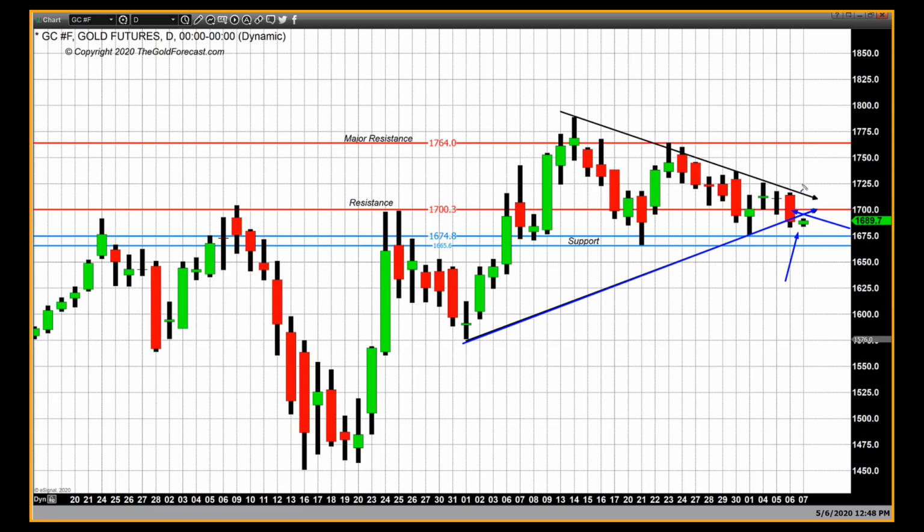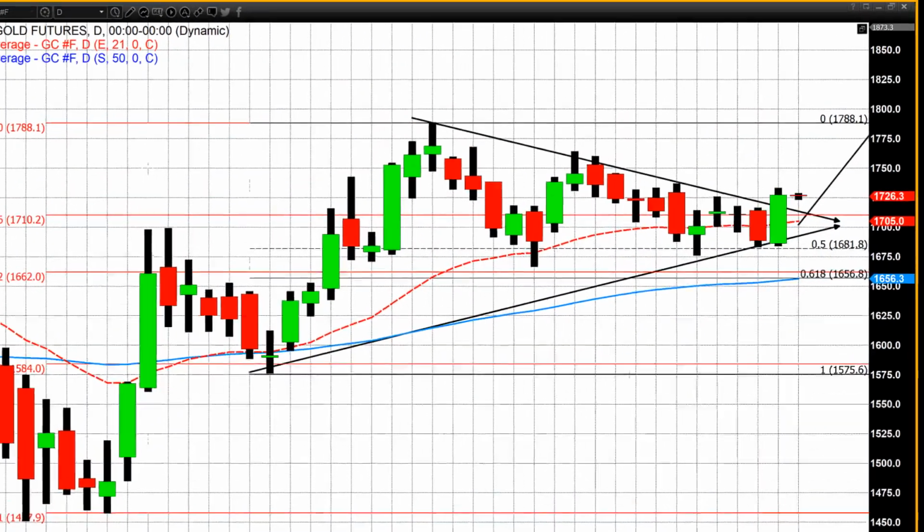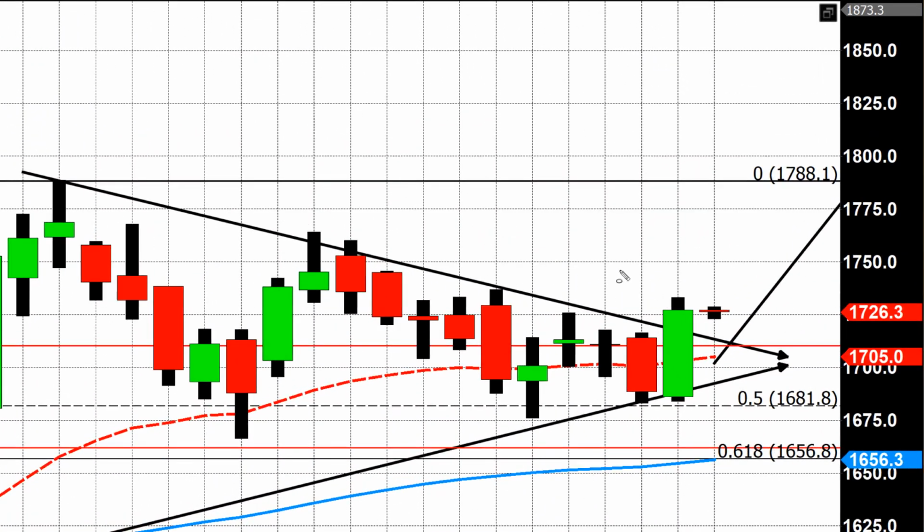Traders taking that call got in at roughly 1724. Traders, we are looking at a daily chart from today's activity. We can clearly see a defined and strong breakout to the upside. This little red line represents current market activity. Currently, we have gold trading at 1726.30. We also put in a move for conservative as well as aggressive traders.